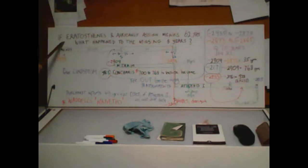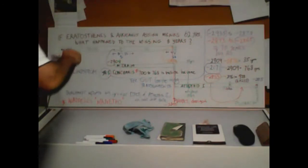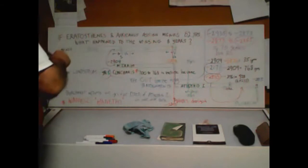Okay, the question is, to follow on then, the Eratosthenes and Africanus assigned Menes 62 years. What happened to the missing 8 years? Keep in mind the underlying assumption of the clearing up times or Cut chronology is 70 years for the rule of a king.